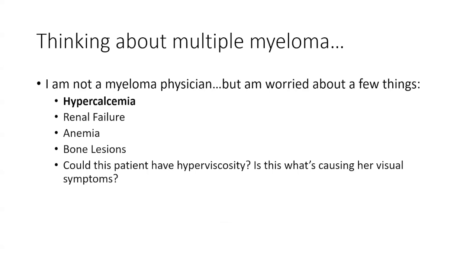And if it was myeloma, there's a few things that I need to do to make sure the patient doesn't have complications of myeloma. And those are things like testing the patient for hypercalcemia, making sure they don't have renal failure, anemia, the bone lesions. And because this patient was having blurry vision and the total protein was so high, my thought was, could this somehow be related to the blurry vision that she's having?